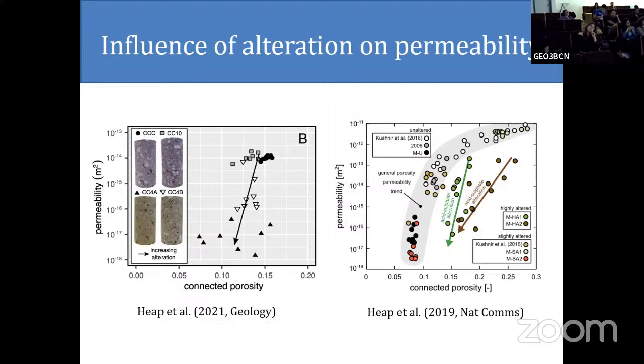So if we stay here, which is the easier graph to understand, then the black ones and the gray ones are not very altered at all. These white triangles are reasonably altered, and the black triangles are very altered, which you can see in the picture as the rock changes from gray to yellow. But what we see here is that the permeability changes from 10 to the minus 14, which is quite high, down to 10 to the minus 17, 18. So altering these rocks has caused a huge decrease in the permeability.